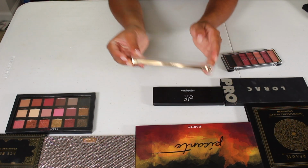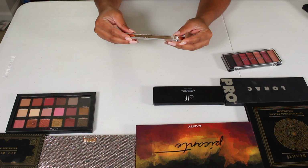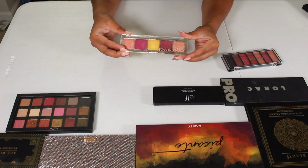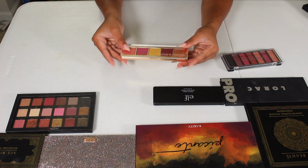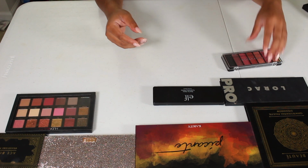Natasha Denona, we are definitely keeping this one. This is the Holiday palette Enjoya. This was like the first year she came out with these little mini palettes, so I'm keeping my little mini baby right here.